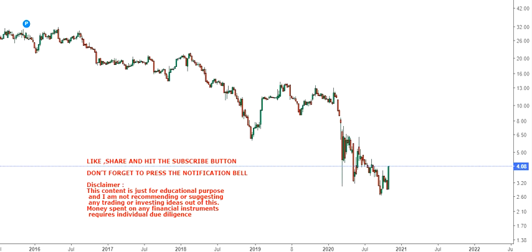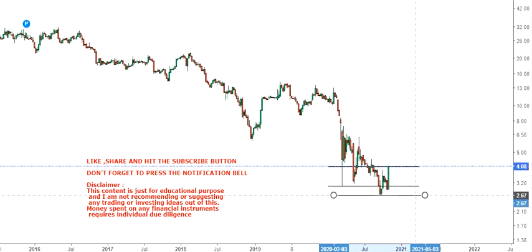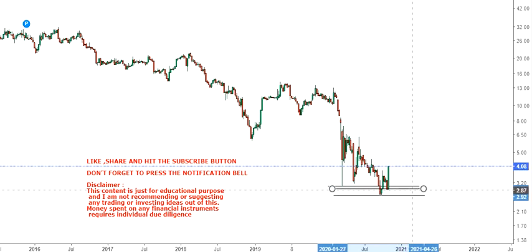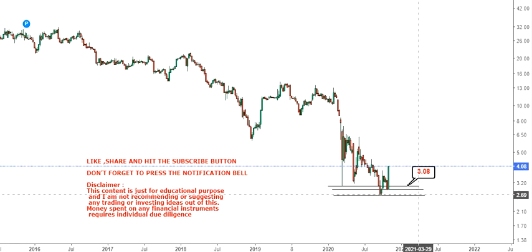Friends, in this video we are going to discuss the price trend of Coty Incorporation, and this is the weekly chart of this particular stock. As you can see, if you start looking at the current price action, the stock is holding at or in between these levels. So these are your most important support levels, which start from $3 and go as low as 2.69.